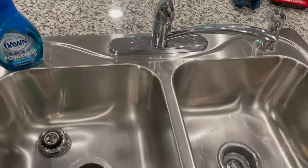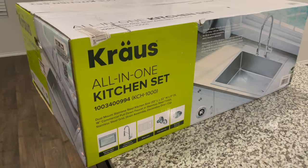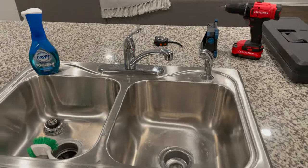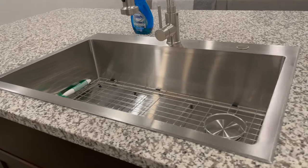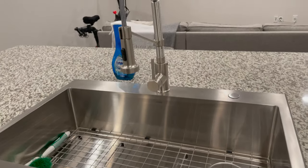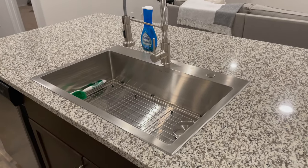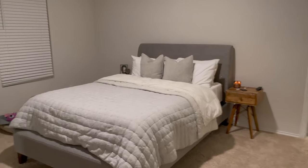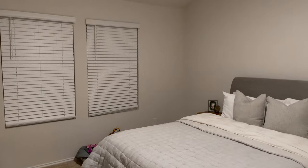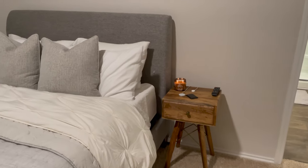Leo decided to surprise me with a new sink from Home Depot, and I was totally surprised because I wasn't expecting a sink this year. Maybe the beginning of next year I thought we were gonna buy one, but he decided to switch it out and it makes the counter look so much better. So thank you, baby, for putting this in. Thank you.